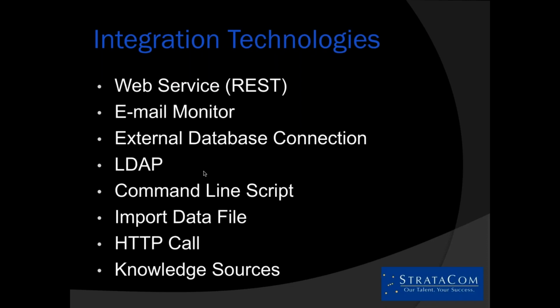So the technologies that Cherwell offers for the integrations are quite a number of them, and some of them are not explicitly called out as integration technologies, but they can be leveraged as such. The ones that most people are familiar with are the web service technology, which is REST. That's the supported one. There is SOAP still there, but that's kind of a legacy product.